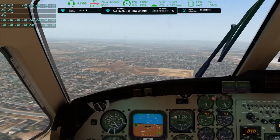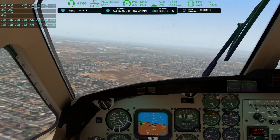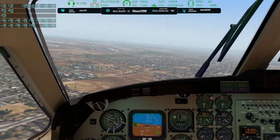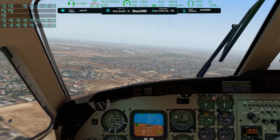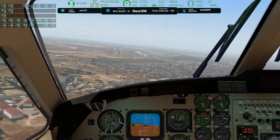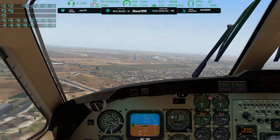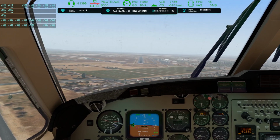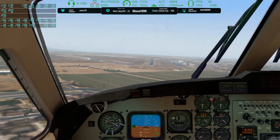Do 1 notch of flaps. Feet to minimums. 100 feet to minimums. Minimums. B-rep is like 103 or something. Anyway, 1 red, 1 white.